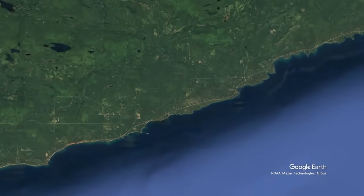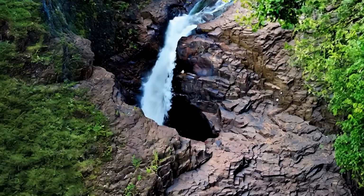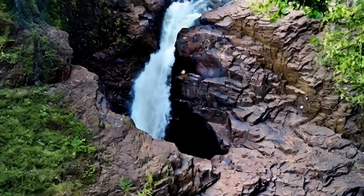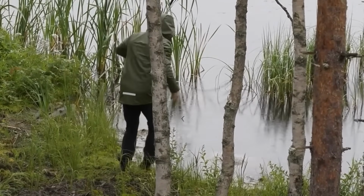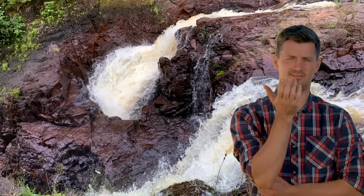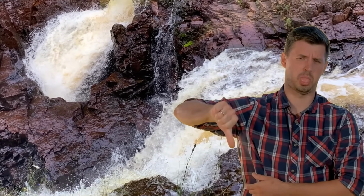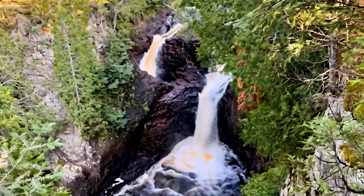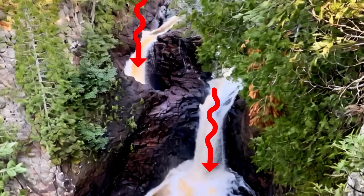Plan on heading to the Devil's Kettle waterfall in Minnesota? This one won't necessarily be dangerous for you, but you might end up losing some of your stuff out there if you don't pay attention. That's because this waterfall experiences a phenomenon that's a real head-scratcher for geologists. One part of the waterfall flows normally, while the other part disappears into a big ol' hole.